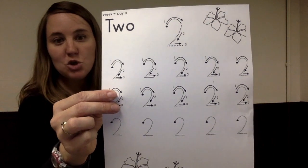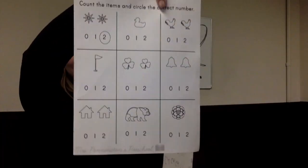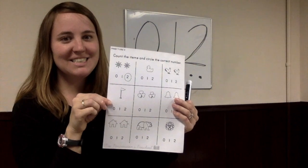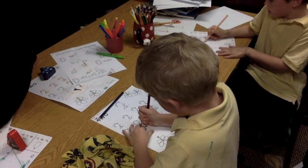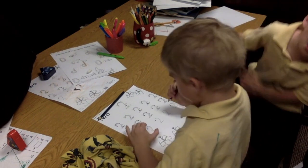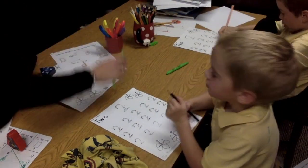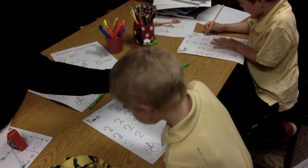So we have two flowers here, and the back is pretty fun. Lots of counting. So this is good. We need to do lots of counting. Remember, we start left to right. Boys ready? Let's go. Beautiful, Kaz. I love that too. Let me see some more. Try this one, buddy. That one's not working. Here you go, buddy. Come on.